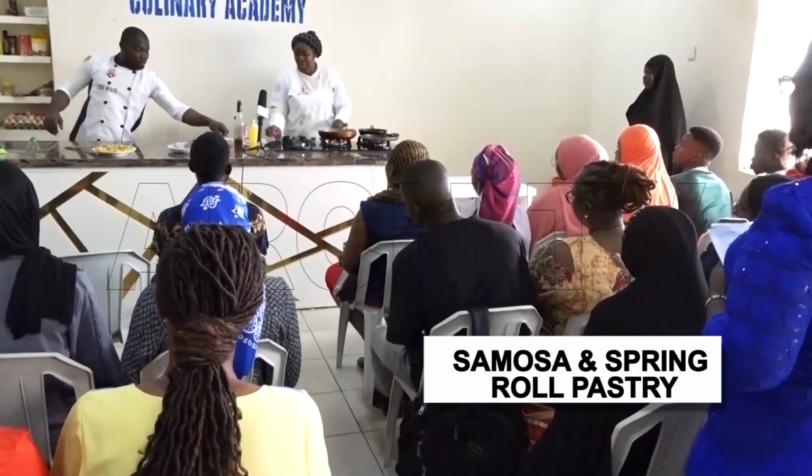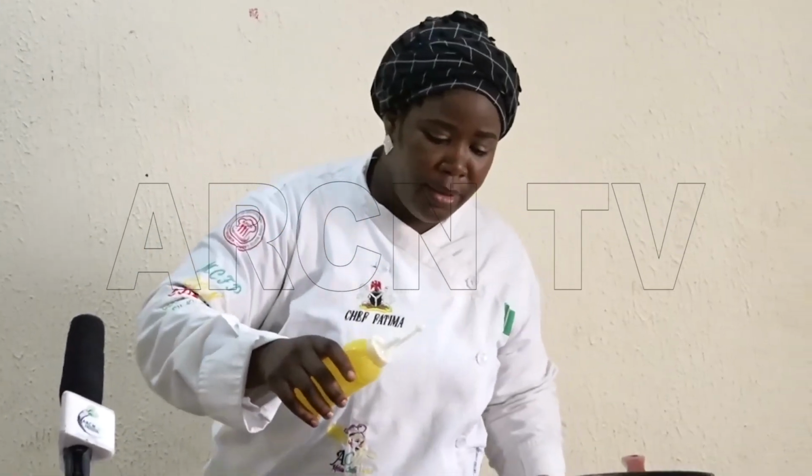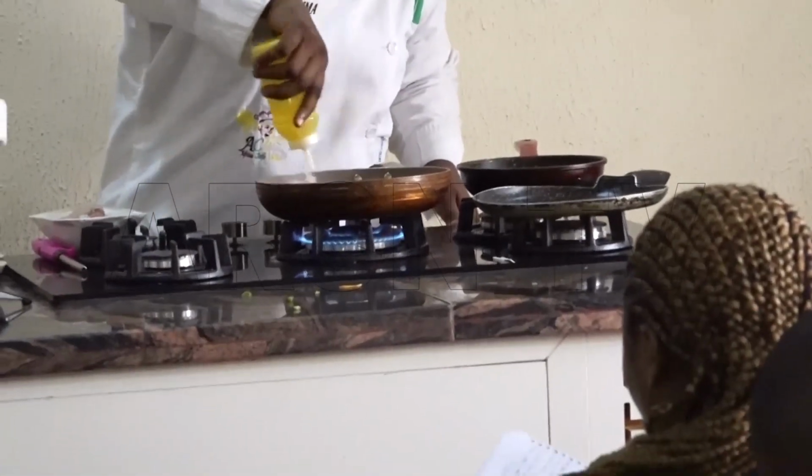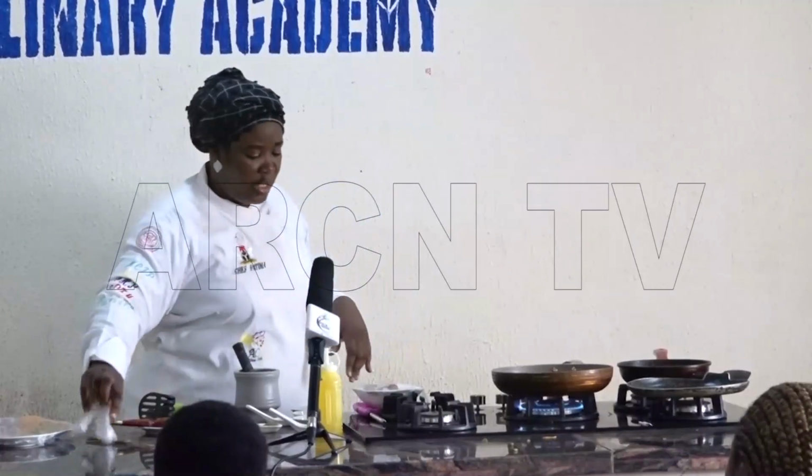So now next, let's take the recipe for samosa filling. Onion, chopped onion, chopped red and green bell pepper, chopped carrot. Then you need sesame oil and veggie oil to fry.